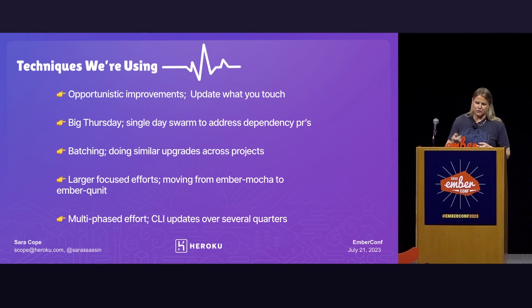The last one was a multi-phased effort. Our command line application is actually going through a multi-phased effort to get up to date to where we want it to be, and I think that's a 3 or 4 quarter effort, with a long-term plan, RFC involved, a lot going on. So glad we were able to get leadership to approve that. Thank you, Katie. And that's another thing that you can consider. So you've got a whole spectrum of ways that you can tackle things like this.